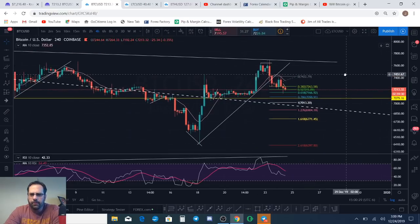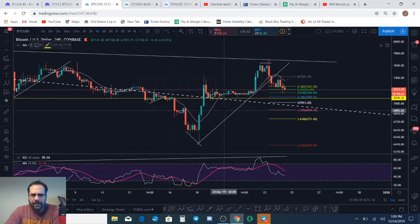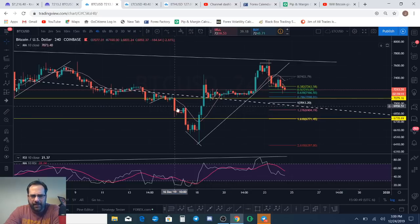I imagine we're going to come down to about the 70-79 region, to the $7,100 region, because that's where our support lies. If we break that for some reason and continue down, our next area of support is really not until we get to 67, or maybe $6,900. Yeah, $6,900. I don't like this as support, but it's some structure there.